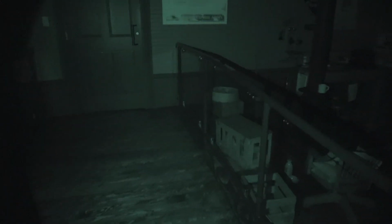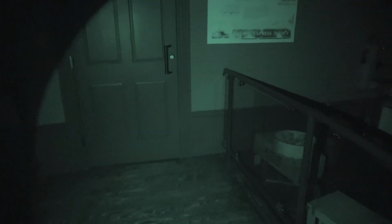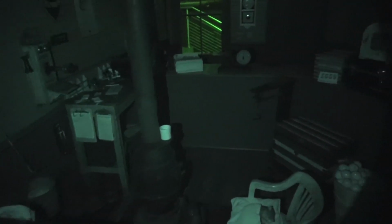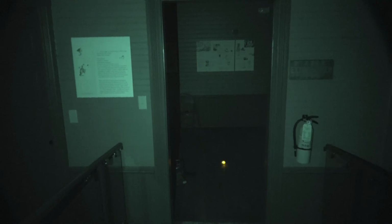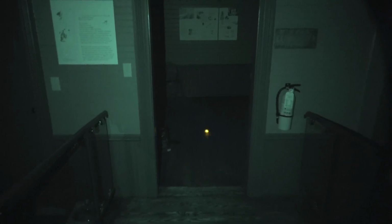I'm gonna step back into this area because there are some strange sounds coming out of here. I want to determine if it's something coming from outside or actually something in here. Did you work in this office? There's the cat ball again. I see it.